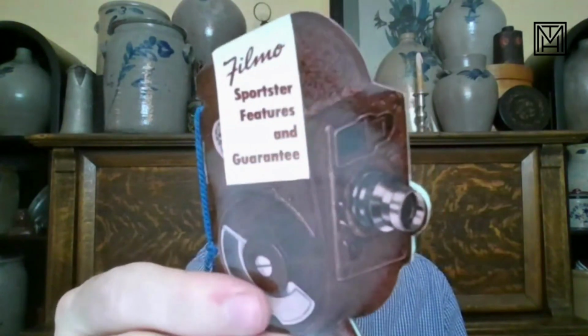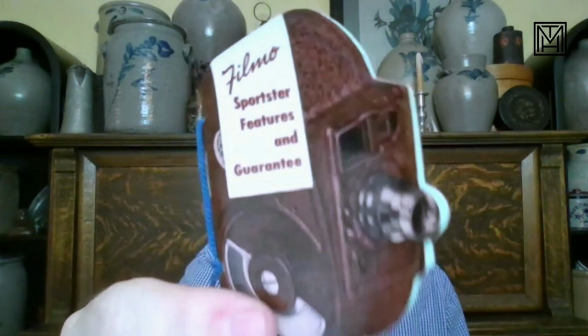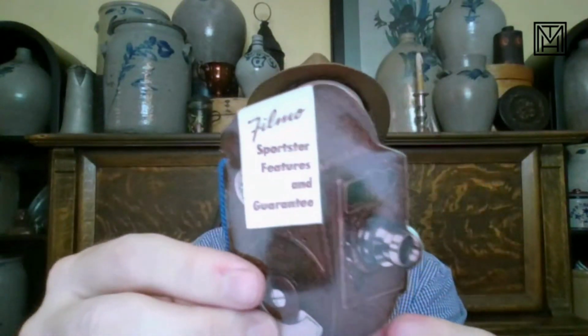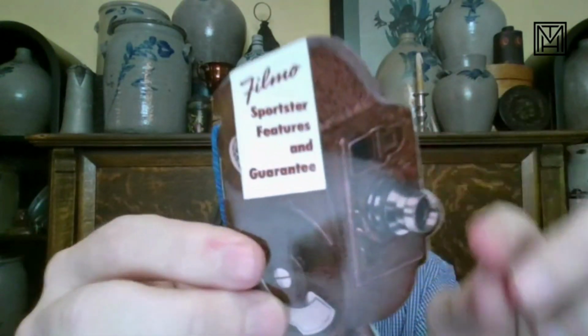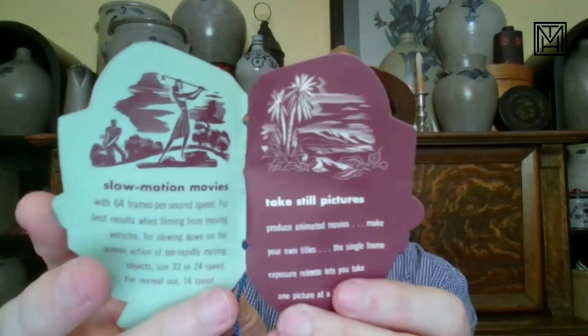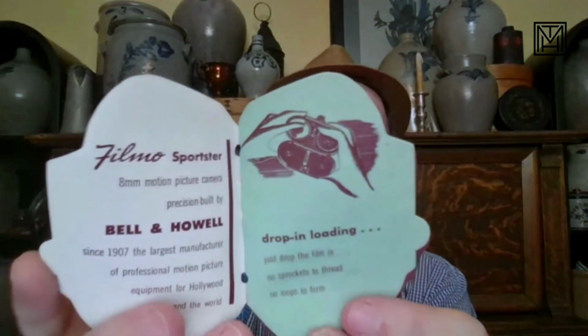So right off the bat, this is probably one of the best ones. You can see it's actually a die cut brochure. It has a little fabric tie, like a little diploma or something like that. It's die cut in the shape of the camera, the Filmo Sportster features and guarantee. It's got the Filmo logo on the back. And inside, you have just some great mid-century modern graphics that talk about and promote the Filmo Sportster camera.